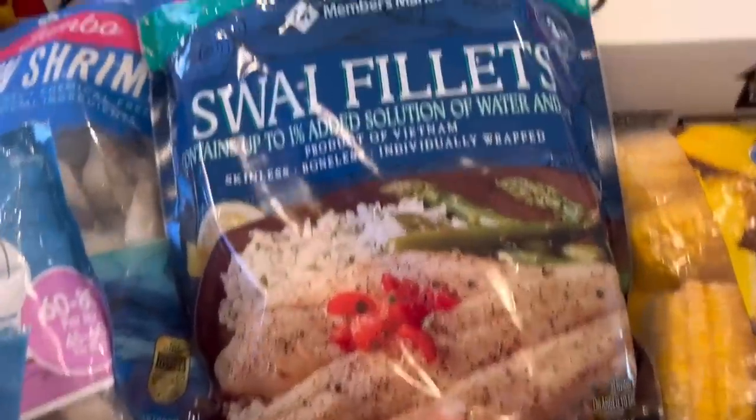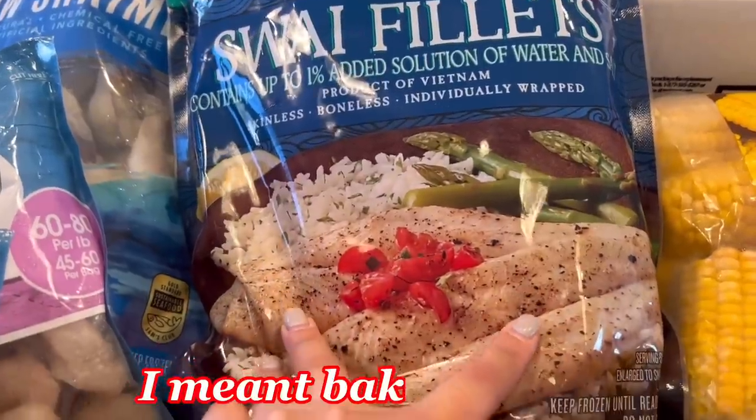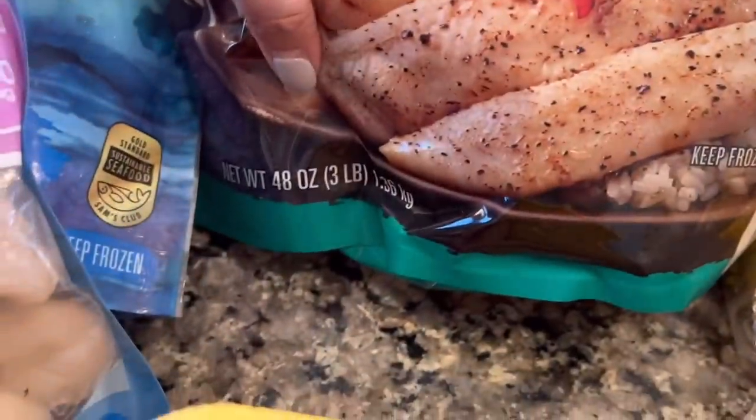Now let's go back to the front side. We have this swai filet here. I like to fry this or sometimes steam it. This is so good, guys. I love swai, cod, salmon, tilapia. Those are like my favorite fish.